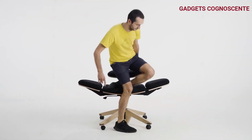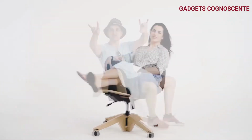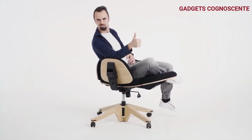So no matter your body type, your favorite position, or how long you spend sitting, get your BeYou chair. And spend the next decade sitting any way that feels great.